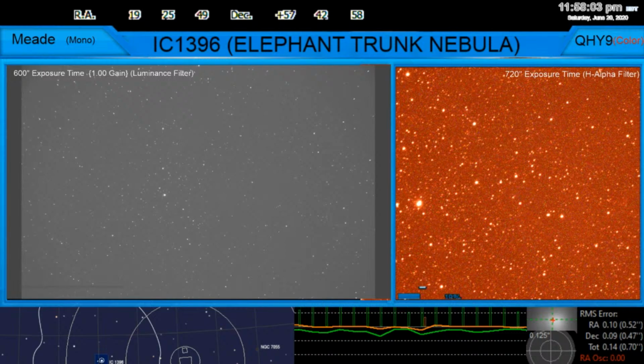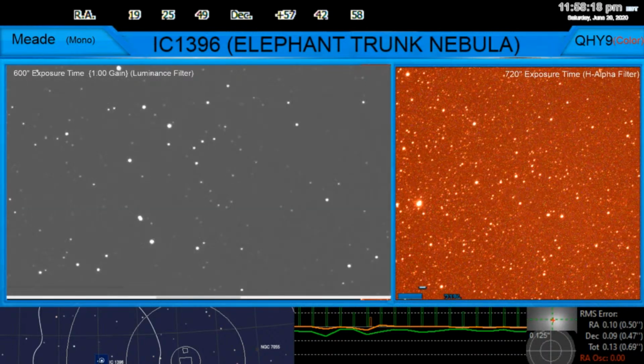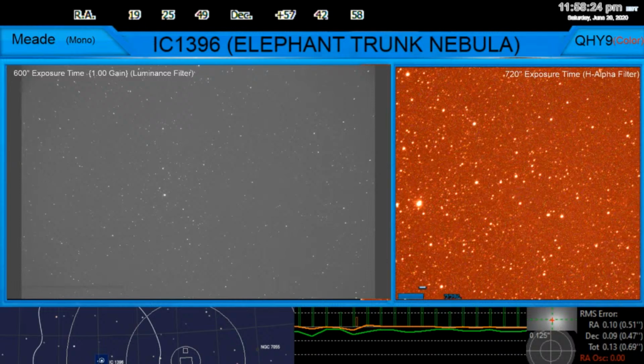So this image is now done. Alright, so we're going to stop it here. We've taken 1, 2, 3, 4, 5, 6. We've taken 6 images so far. So, that's done. Camera on the right has about 9 minutes left. I'm not going to worry about it. We've already taken quite a few of these.